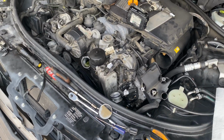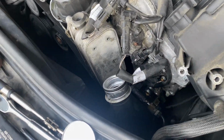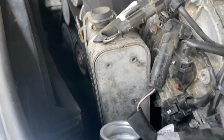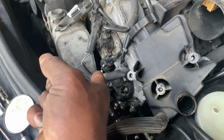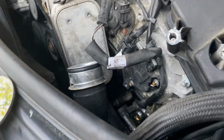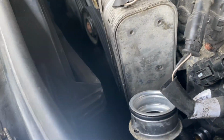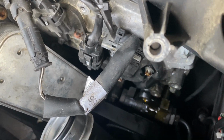By removing the power steering reservoir, I got access to the screws or bolts, whatever you want to call them, that I couldn't see before, that are holding the oil cooler in place. It gave me access to the lower ones on the right-hand side. There are 1, 2, 3 on the right side that have to be removed. Without removing that power steering reservoir, there was no way for me to access them. You can kind of see one down there in the middle.